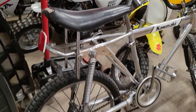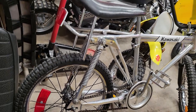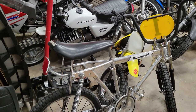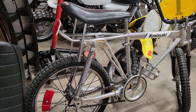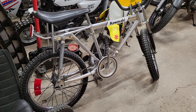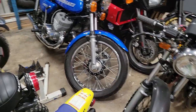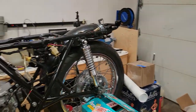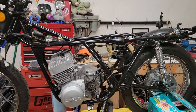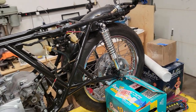And if anybody's keen, you'll notice those rear shocks are actually the exact same shocks that would have come on the KV75s originally. So it's cool. Even on the bicycles, Kawasaki was able to pull parts off the shelf to put together. Moving up to the left, we've got the '72 S2 350 project still underway. It's starting to come together now. Looks like a motorcycle again.